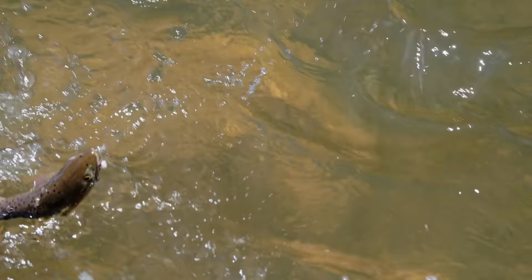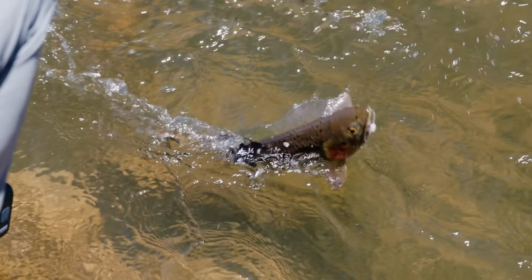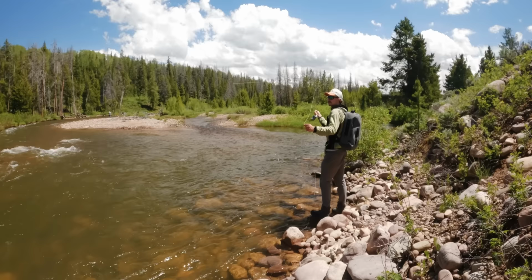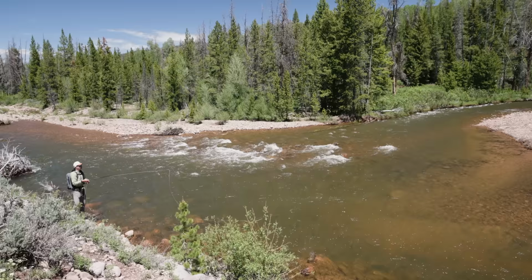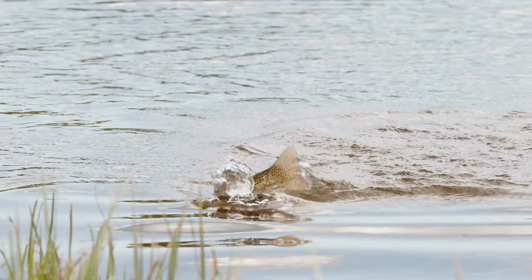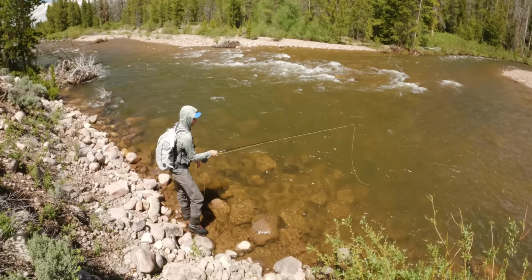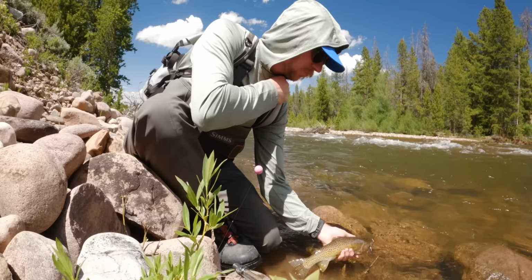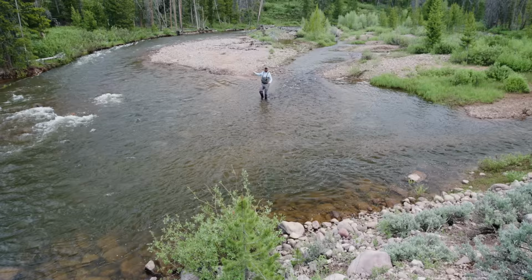Gosh. That was sick. Dude, that's a stellar fish. I'm happy with that. That fly placement is as good as it gets. Adam, you had a chase. Right there? Yeah.